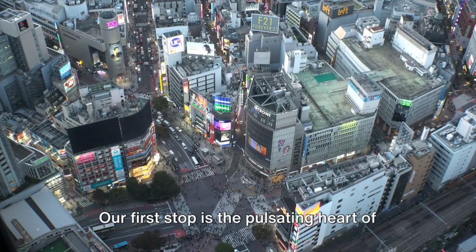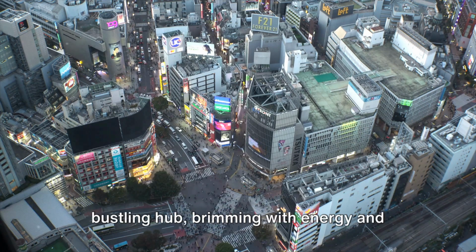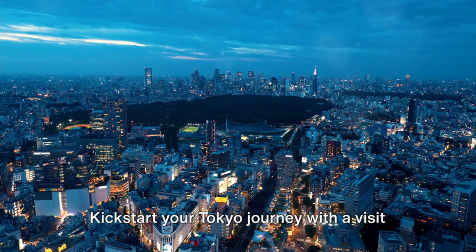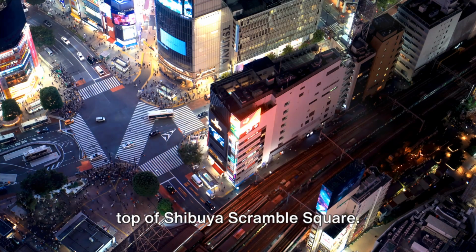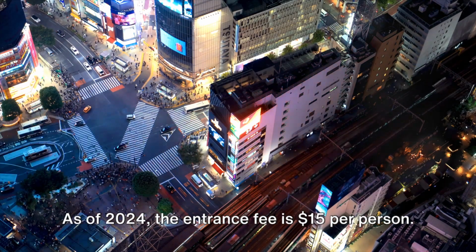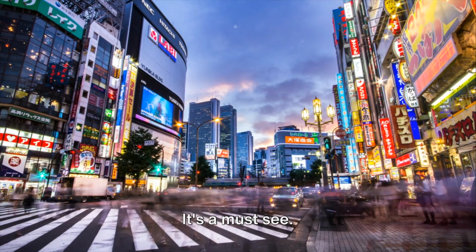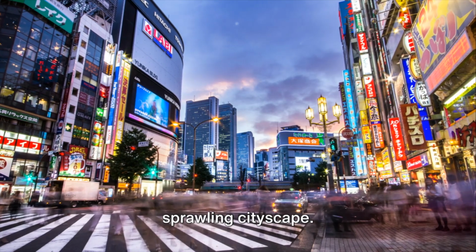Our first stop is the pulsating heart of Tokyo, the Shibuya neighborhood. This bustling hub, brimming with energy and life, is a must-visit. Kickstart your Tokyo journey with a visit to Shibuya Sky, the observation deck on top of Shibuya Scramble Square. As of 2024, the entrance fee is $15 per person. It's a must-see. It offers a bird's-eye view of Tokyo's sprawling cityscape.